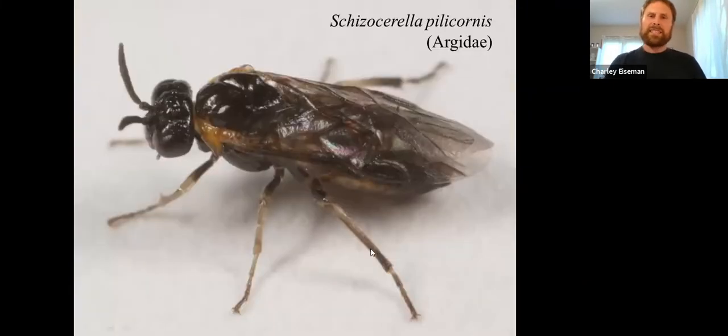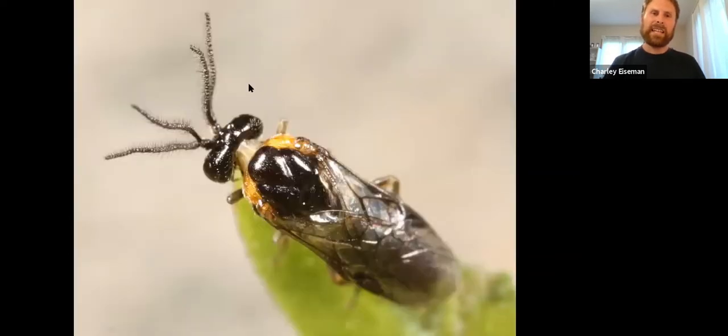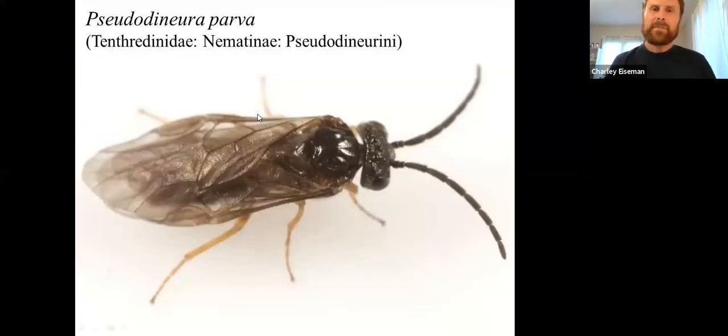And that species that mines purslane leaves is Schizosorella pilocornis. I think it's the only one in North America, and I believe the only species in the world in the family Argidae that's a leaf miner. The males have these kind of antler-like antennae. All of the other leaf mining sawflies are in the family Tenthredinidae.